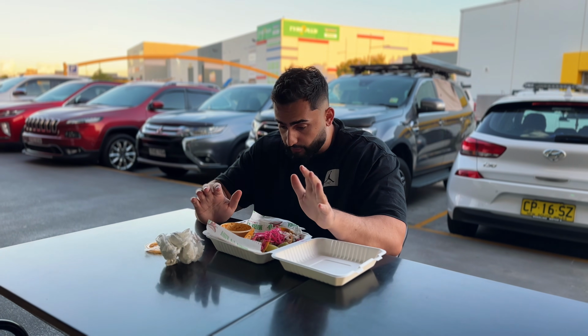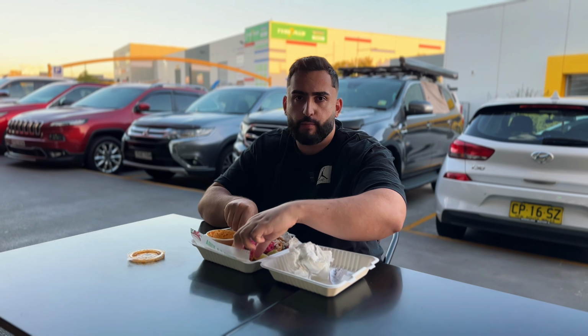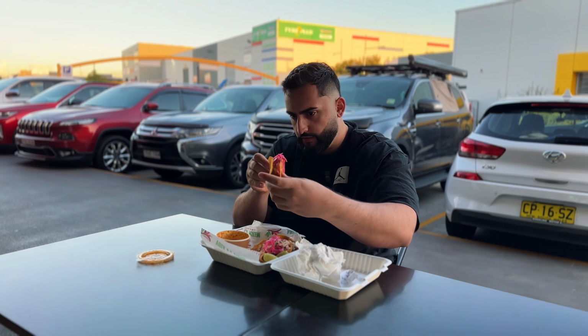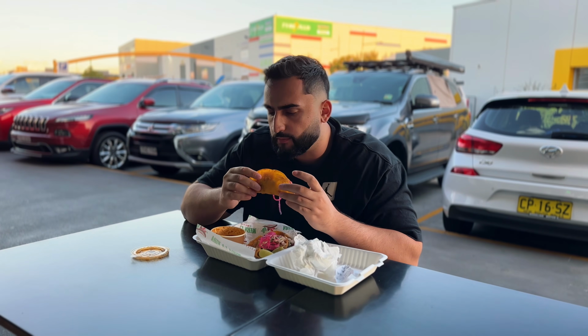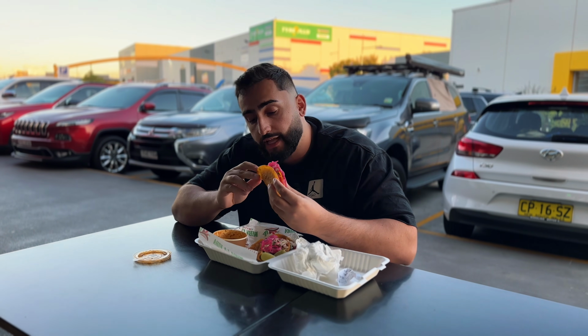2-bite rule before we judge. So I'm gonna take a bite of just the taco and then dip it in the consomme. I gotta remember to say consomme correctly, unlike last time. Dip your soft shell in some birria sauce. Anyway, looks pretty good, nice and crispy. Got beef, you got shredded onion, you got some parsley and pickled onion or pickled radish or whatever it is. And some cheese before I forget. 2-bite rule.